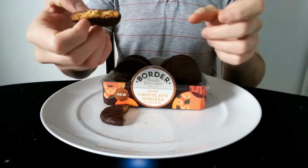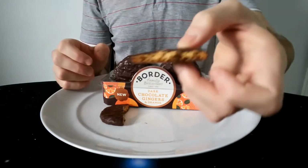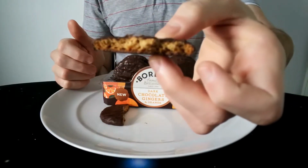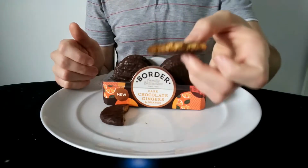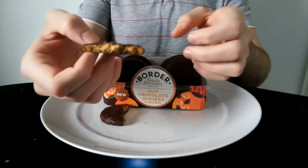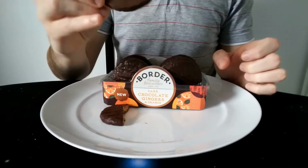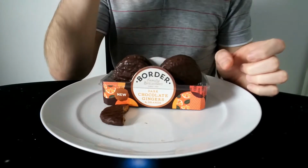So there are, in the UK, ginger nut biscuits, which are very hard biscuits. You almost have to break your teeth biting those. These are hard biscuits, but they're not that hard. So they're a bit softer than those. So they're just crunchy, really. Right, so let's give it a taste.